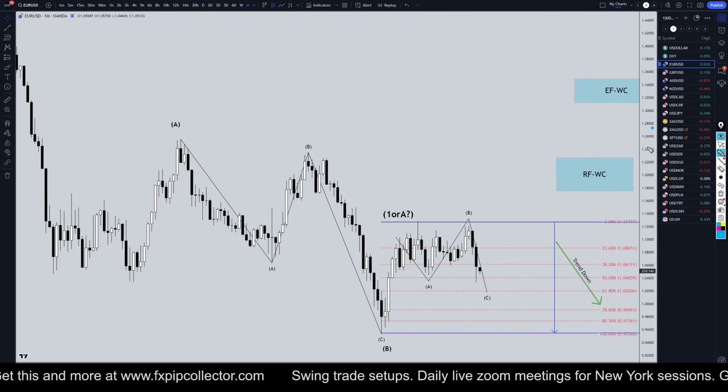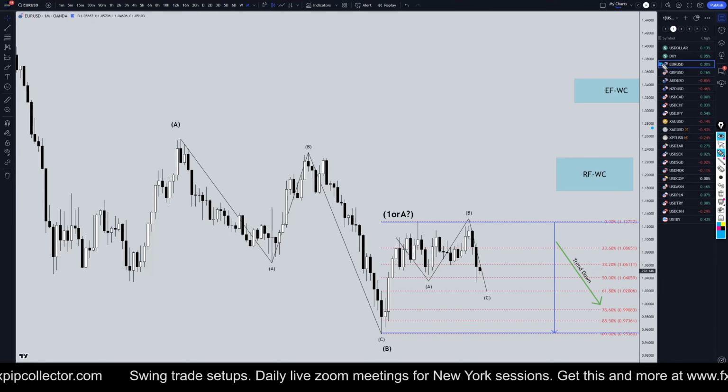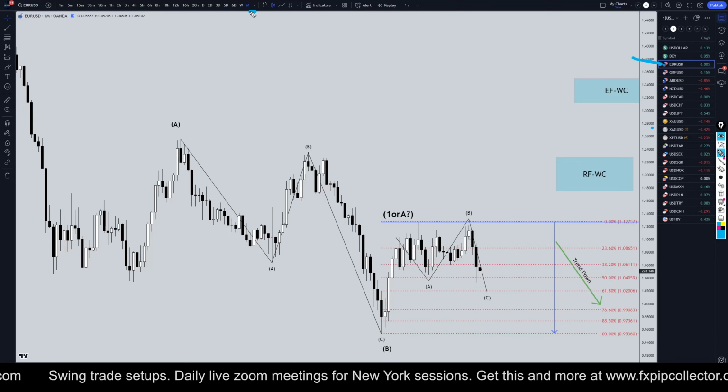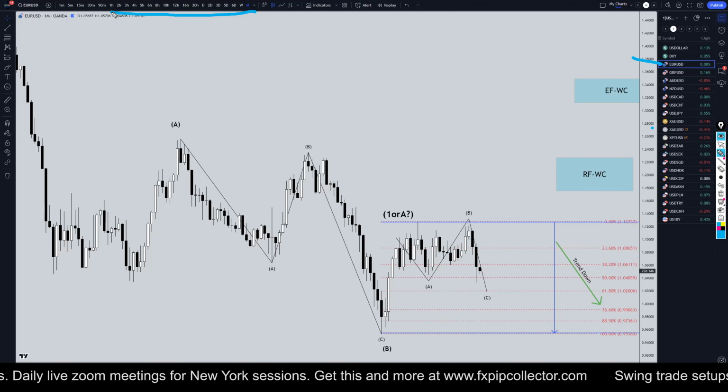Today is Wednesday, December 4th, and this is my analysis of the Euro-US dollar, starting on the monthly, working my way all the way down to the 1 hour time frame for the full top-down analysis.